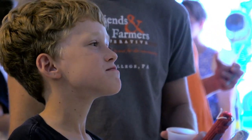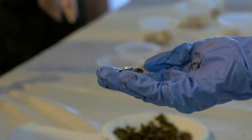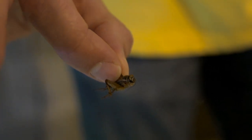Realistically, the scientists here know they aren't going to change your grocery list overnight. But with a little exposure and a little education, big things are possible. Be open to learning more about them, because we're only really afraid of things we don't know about. Once you learn, you'll come to love them.